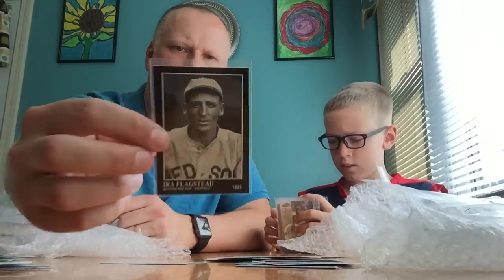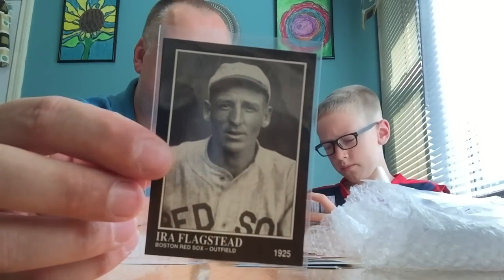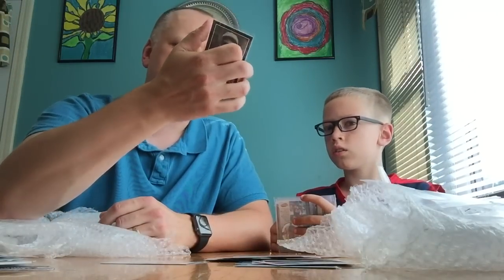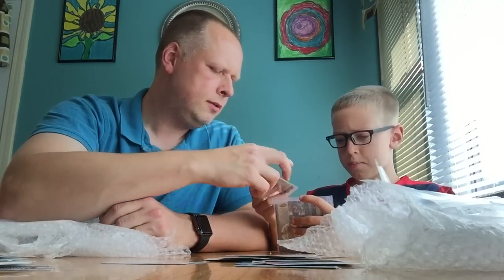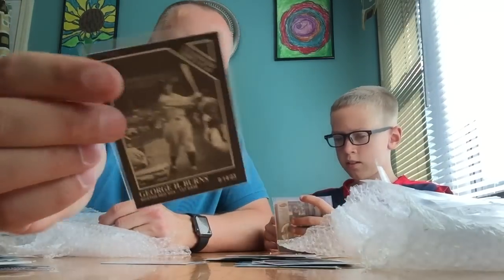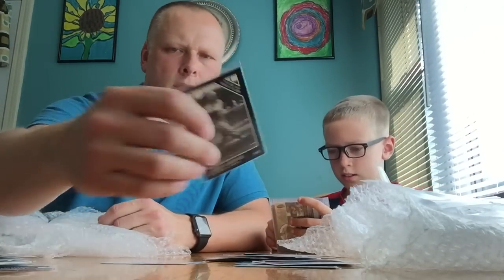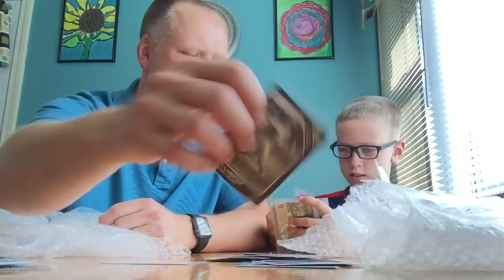Flagstead. That's one of the Conlon collection from the Sporting News. George H. Burns. Not the actor. And Larry Gardner. Cool. Because he gardens.